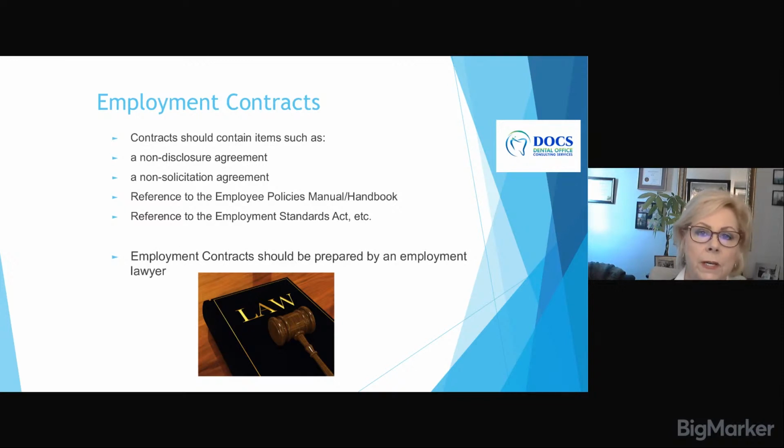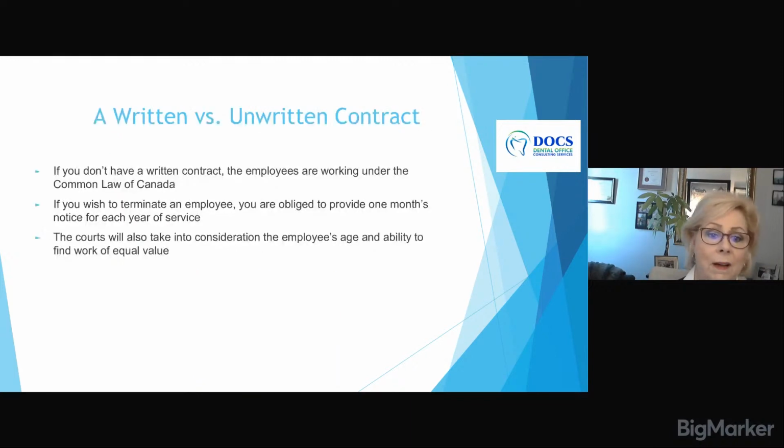Employment contracts should be drawn up by an employment lawyer, by the way. They should contain items such as a non-disclosure agreement, a non-solicitation agreement, and reference to the employee policies manual and handbook. That's where you have a little bit more flexibility for changes. It should also have many references to the Employment Standards Act, which will help to let the inspector know that you are following the Employment Standards Act. As I mentioned, employment contracts should be prepared by an employment lawyer to save you the trouble. I know that it's a little bit of an expense in the initial outlay, but it will save you a lot in the end.